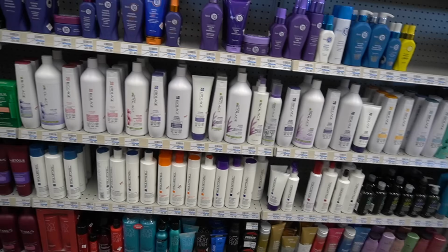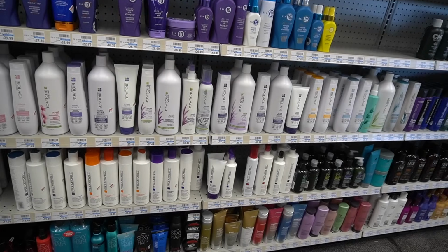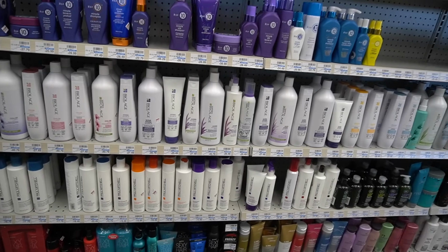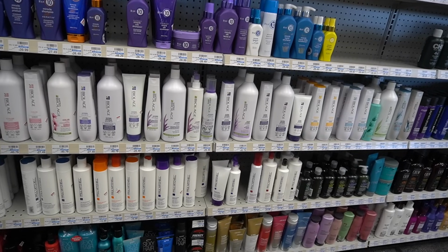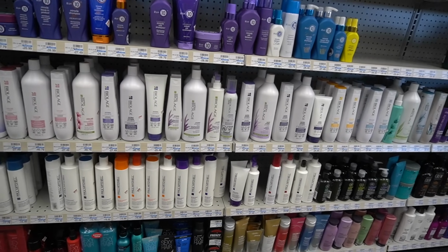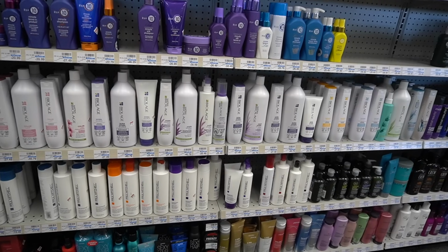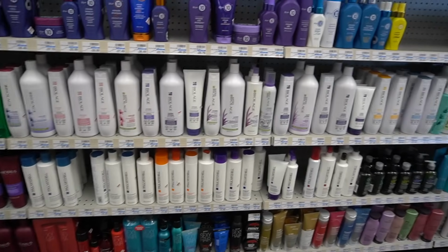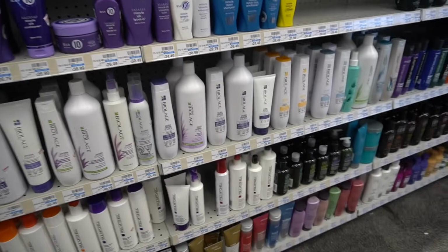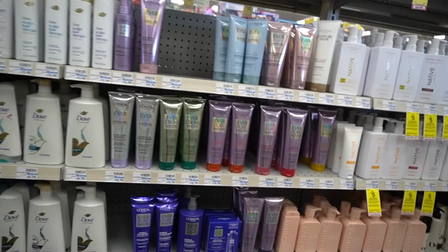Biolage has a great hair mask. That was my favorite hair mask of all time until I discovered the L'Oreal Everpure elastic fiber mask. So happy. It makes my hair shiny, glossy, smooth, manageable. It beats the Biolage one. The Biolage one is really good. They don't have it here. Or maybe I'm not in the hair mask section. L'Oreal Everpure. Here's the L'Oreal Everpure stuff, but I'm not seeing it.